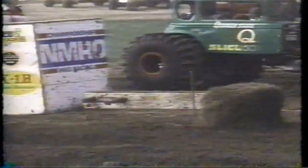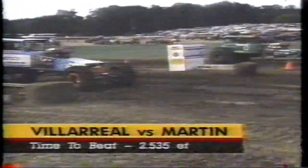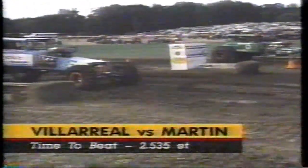He's going up against Joey Villarreal and Joey Quick, and Joey's car was owned by Tom Martin previously. Yeah, it's an identical car. If there's such thing as a mirror run, this is going to be it. The only difference is the paint job and the experience. Martin in the far lane, a lot more experience than Joey in the Joey Quick car. The track's been running nice today, so we should get some good times as Villarreal and Martin try to beat a 2.5. That is the time to beat.